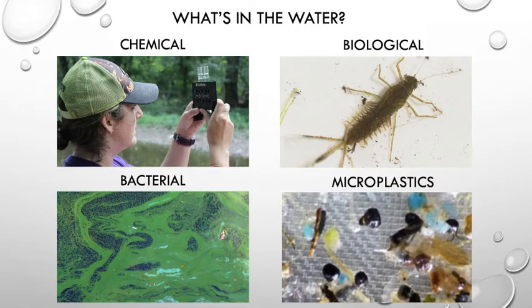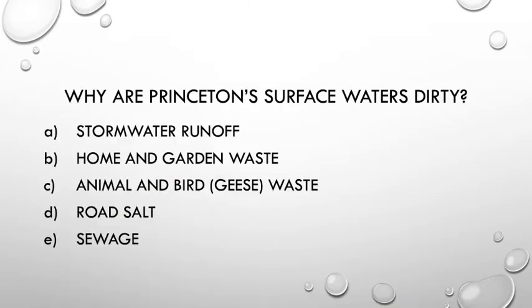Which brings us to the next pop quiz. Why are Princeton's surface waters dirty? A. Stormwater runoff. B. Home and garden waste. C. Animal and bird waste. D. Road salt. Or E. Sewage. The answer, like the brown water, is not clear. It is most of these except the last one, sewage, which gets cleaned up and treated before it's returned to the Millstone River.